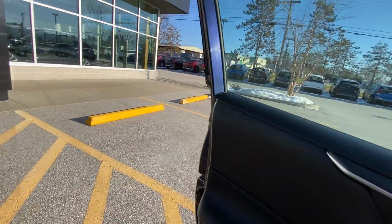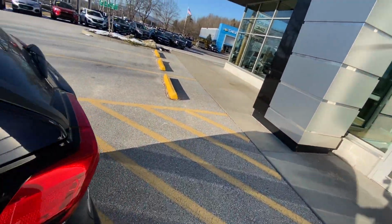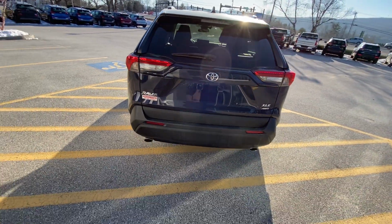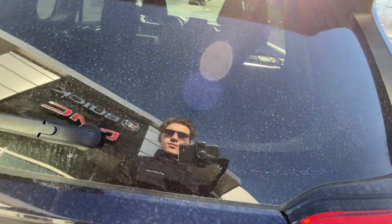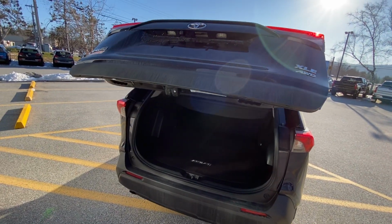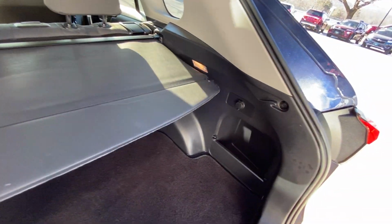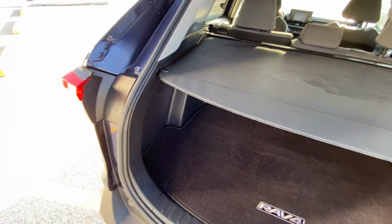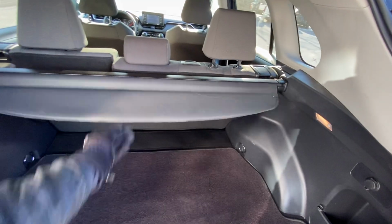We will step all the way around to the back. Beautiful rear fascia on this RAV4, and the XLE right there. This is a power lift gate, so we just press a button there. That'll go ahead and open. We do have a little privacy shade right here. Now this is retractable. It's a little hard with one hand, but it slides right into those and it locks right in. As you can see there, it'll keep everything hidden. Then if you don't want that, you just bring it right back and it retracts.